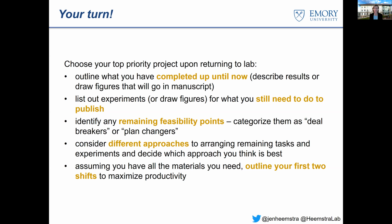And take a moment and just outline what your first 2 shifts might look like when you go back, assuming that you have all of the reagents that you need. These aren't super easy skills to build at first, but over time, you can get to a point where you do this almost intuitively. And trust me, it is going to pay off big time.